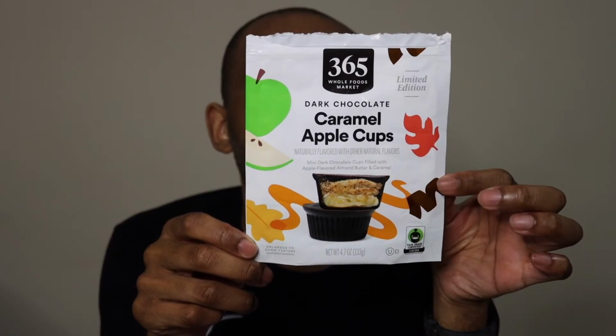Then you have seen posts for the caramel apple cups. And baby, when I tell you, these are delicious. That's an understatement. These are abso-freaking-lutely delicious. Whew. Dark chocolate caramel apple cups. Dark chocolate cups filled with apple-flavored almond butter and caramel.